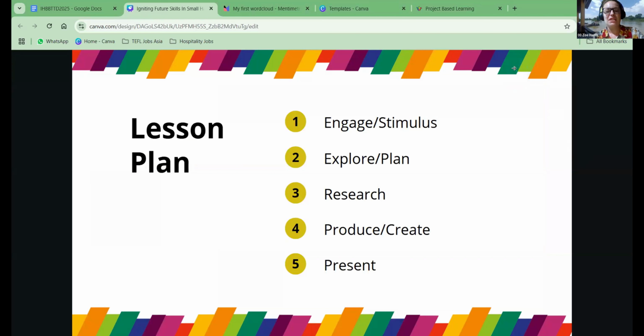And so with any project, it's the typical structure that you need to follow. Of course, to begin with, you need to engage your students, provide some kind of stimulus and a model, an example of what you are expecting them to do, what you are hoping them to achieve by the end of the project. Then giving them some time to explore and plan what they would like to do and do research into whatever topic it may be.